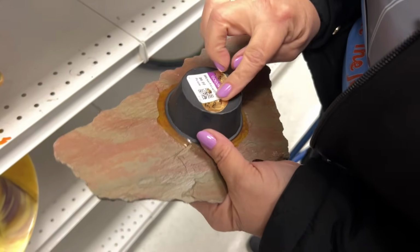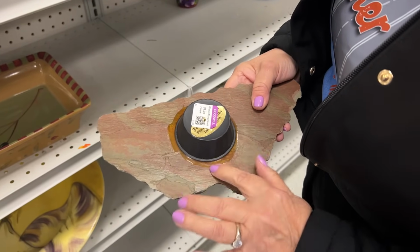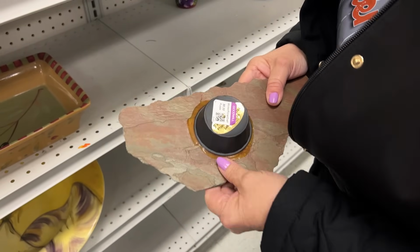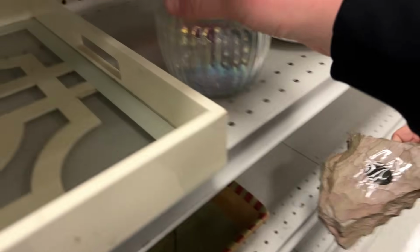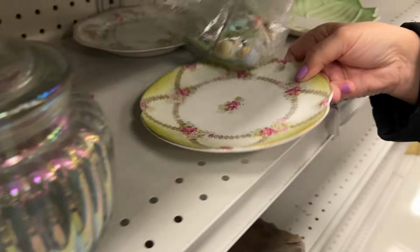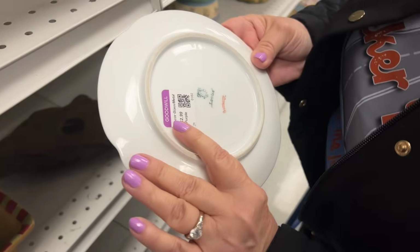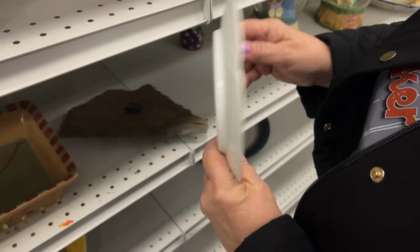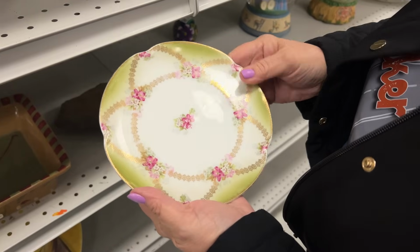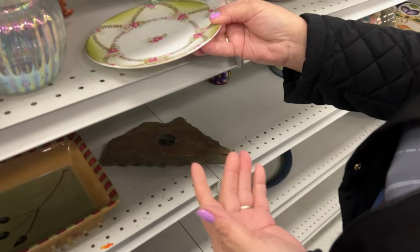The reason why I'm not going to pick it up is because of the way it's glued here on the bottom. That's way too sloppy for me. I want it to look nicer than that, always. Nope. Let's see what this is. Just a little transfer plate. Louise is the pattern, from Germany. A lot of wear on the edges, though. So I'm going to leave that.